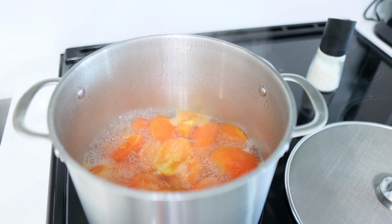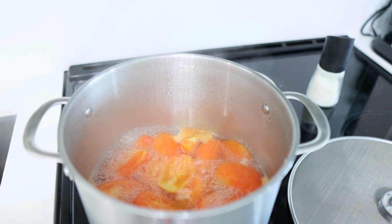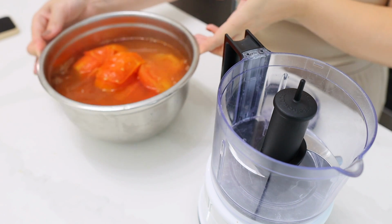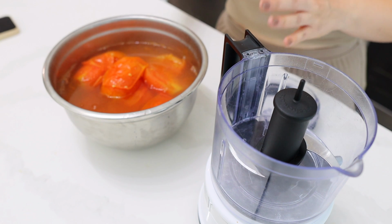I have actually cut into half a bunch of tomatoes. Really just depends how much you're making. 6 to 8 tomatoes in half. I'm boiling them inside of water, and I've just added some salt. So we have all of our tomatoes inside of here, and I also have kind of the tomato broth that was basically the water that we were using to boil everything.